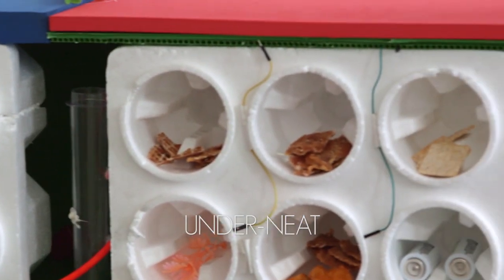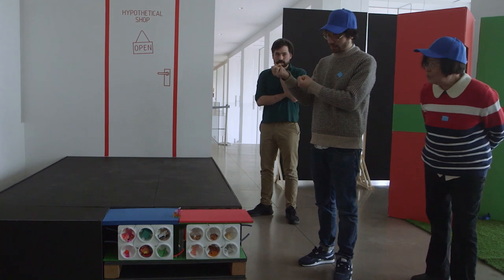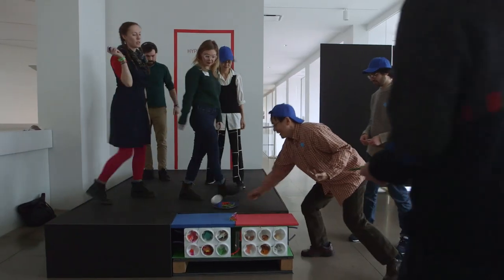These tiles can detect what kind of trash is left on top and can suck it underneath and start sorting it, kind of like a recycling system would.